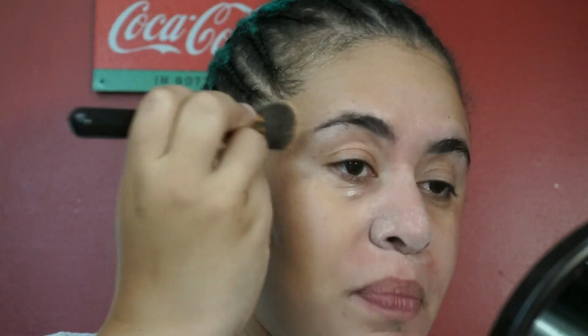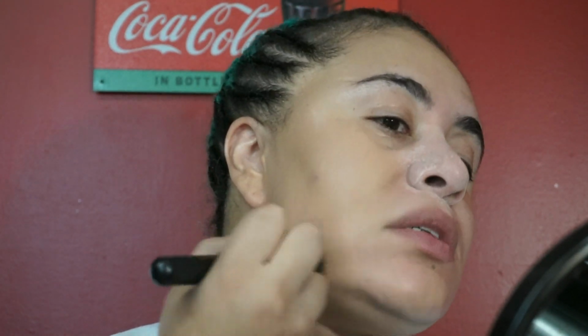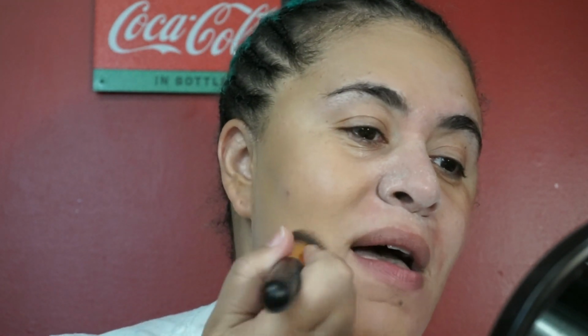but I go all around my brows. Now, as far as coverage goes, if you are a full coverage queen, you are not going to like this either. I am more of a light medium coverage because I don't have a lot of blemishes to cover up. I do have a few scars here and there, but nothing to where I feel like I need to have full coverage. So usually I'll just apply this and then I'll go in with it again and just spot conceal. So I just do 2 pumps on both sides of my face.